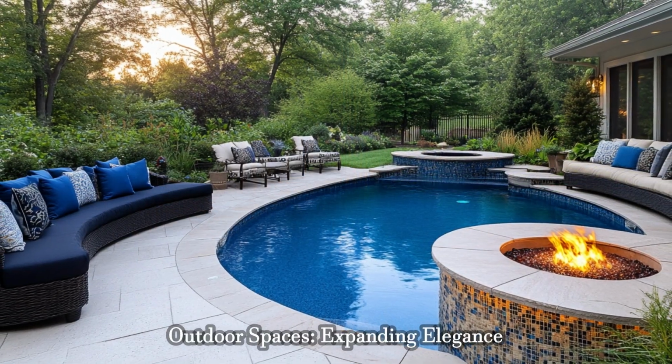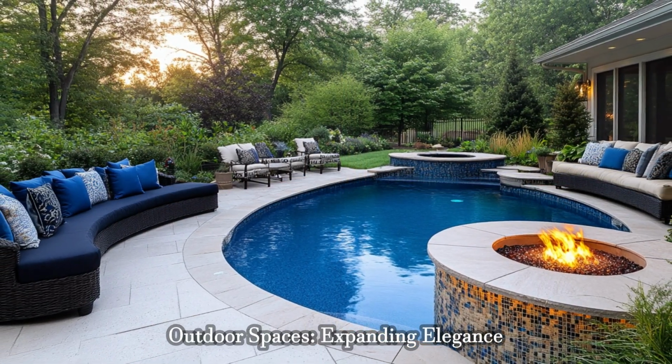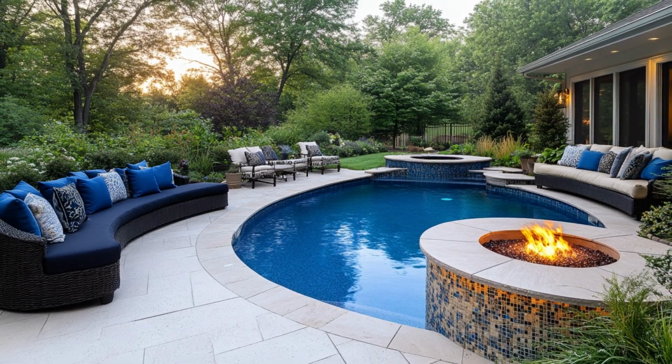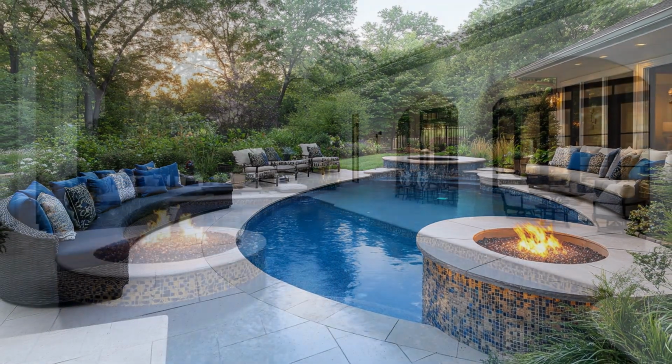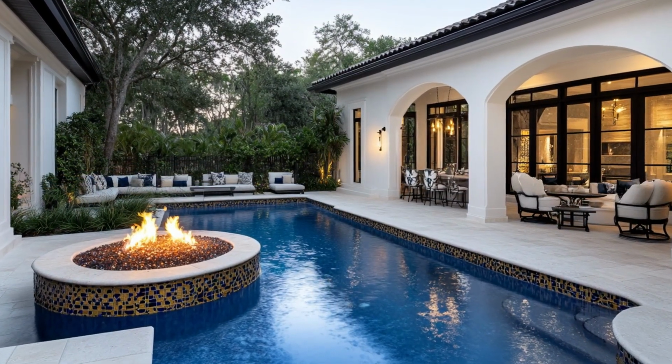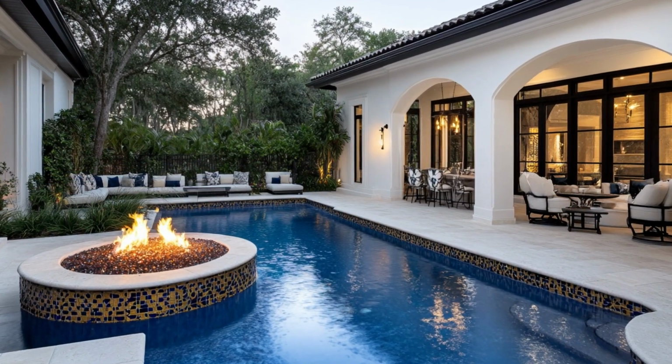Luxury doesn't stop at the door. Transform your outdoor space with manicured gardens, water features, and an outdoor living area. Think about adding a pool with custom tilework or a fire pit surrounded by plush seating to create an outdoor retreat.